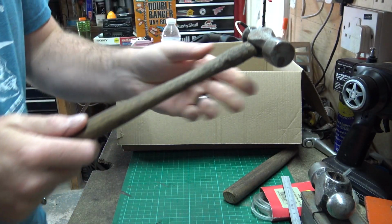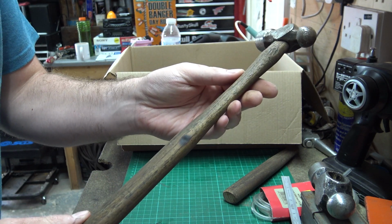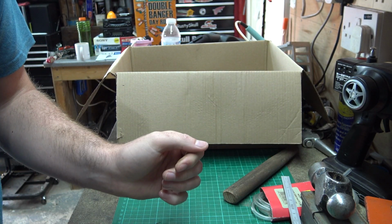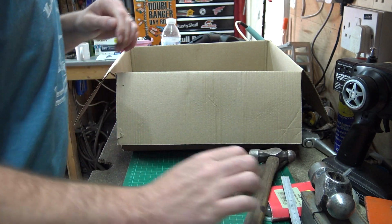And I did find another little hammer. I've got loads of these little hammers that my dad gave me. But I found another one there. Seems sturdy. It's not going to come off or nothing, so that will come in handy. Love these little hammers, they are very handy for all kinds of things.